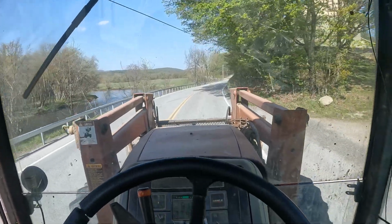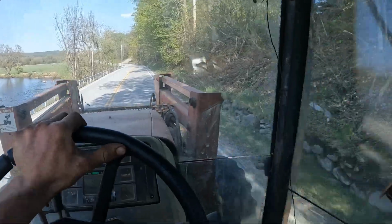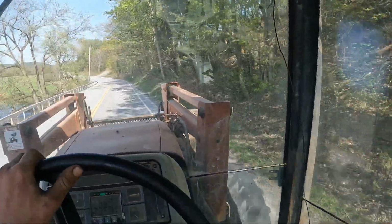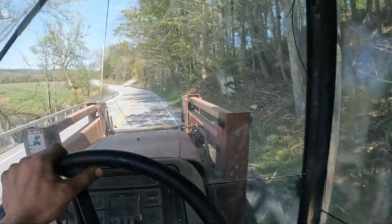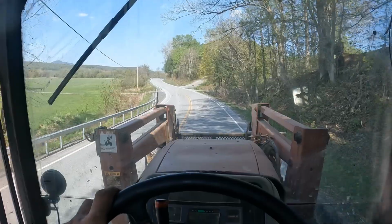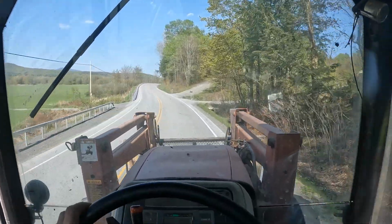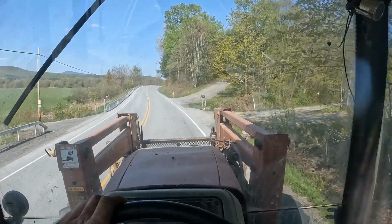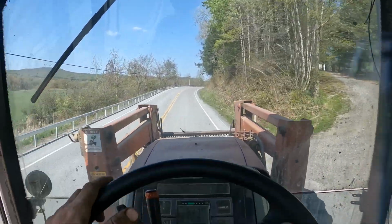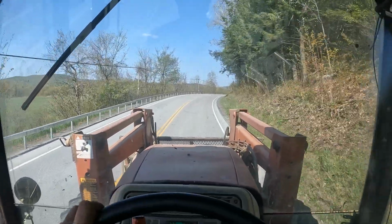This is the tight spot. No matter what side you're on, you're basically screwed. You got that rock wall right there. And then it opens back up here. But that one spot right there is the worst. You have not a lot of room. And then the rest of the way you have like 2-3 feet you can push over, so it's not the end of the world. But you can see when you're coming back, that guardrail really can make it sketchy sometimes.